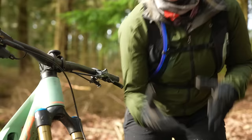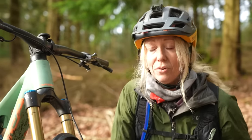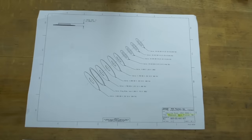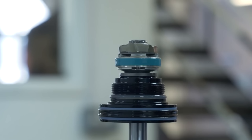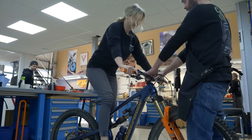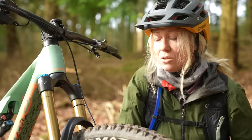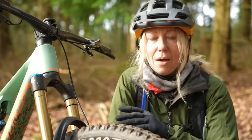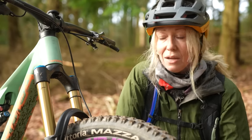Now, let me explain. A very basic explanation is that there are shims in your suspension, in your rear shock and your fork, if it's air sprung, and they will go through oil. Generally speaking, if you have bigger shims in there, it will be harder to go through the oil. If you have smaller shims, it will be easier to go through oil. And this is where we get a light, a medium, and a heavy tune. So a women's specific bike will often come with a light tune as standard on a full suspension bike, or even on a hardtail with a fork having a light tune.